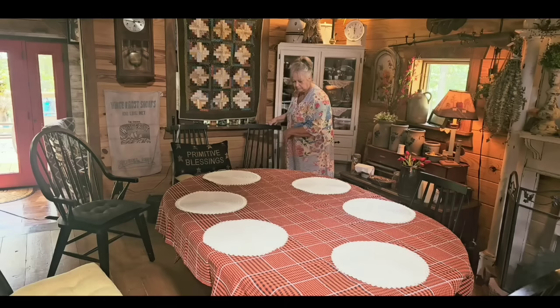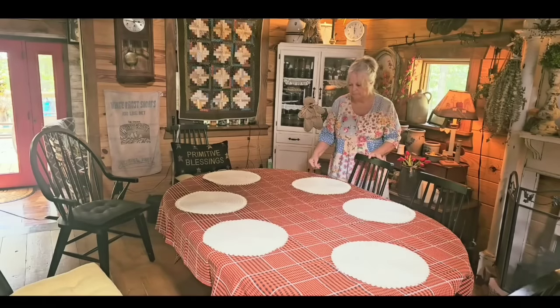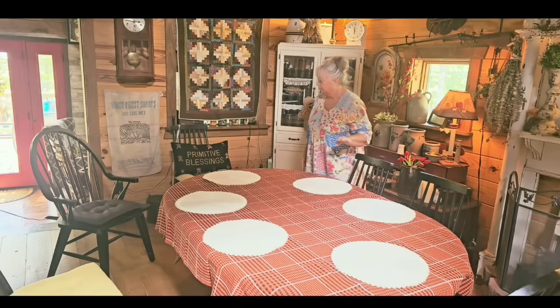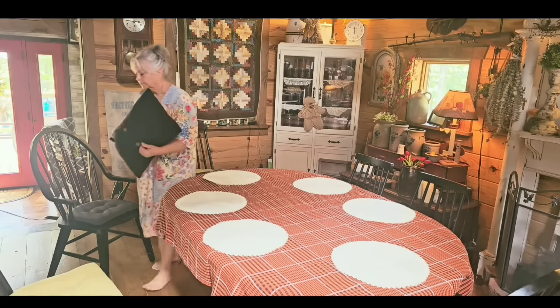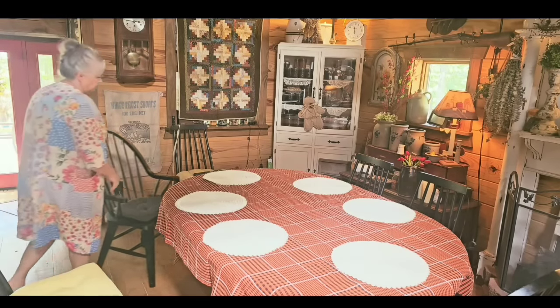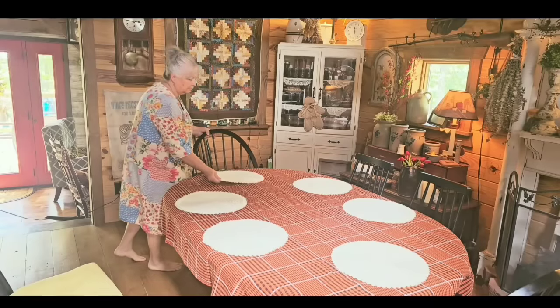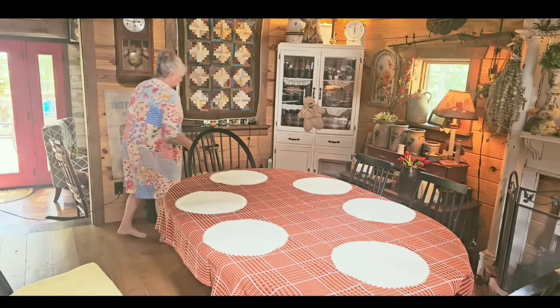My table was not an expensive table. It had just been a table that had been redone, but it's a heavy-duty table that has an extra leaf to make it bigger. I think I spent more, well, I know I did on my colonial chairs. I spent more on them than I did my table. But I love my chairs.